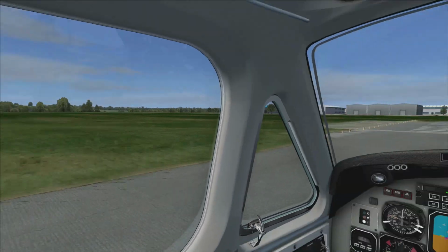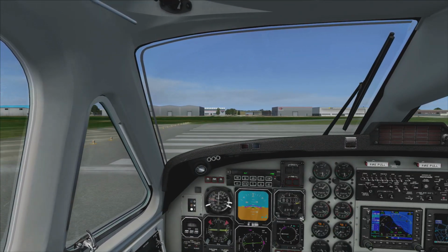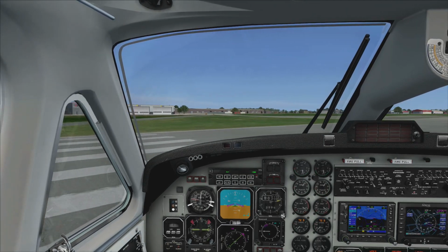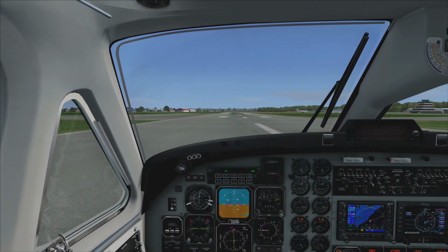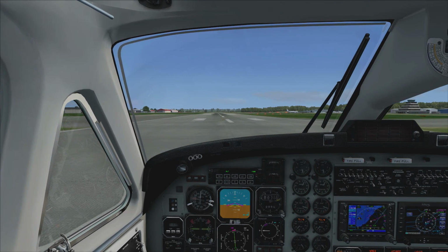I'm going to do something slightly different on this one, and I'm going to do a rolling takeoff. Probably against the rules of the book, but yeah, let's go for it. Time to give it plenty of beans, and I'll be quiet while you can enjoy the takeoff.